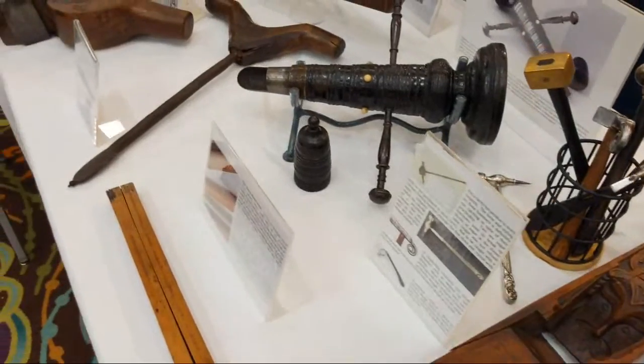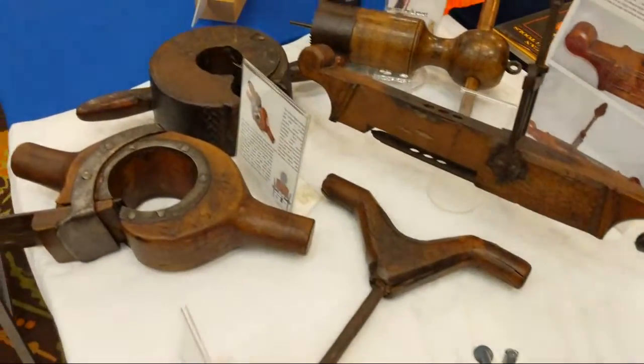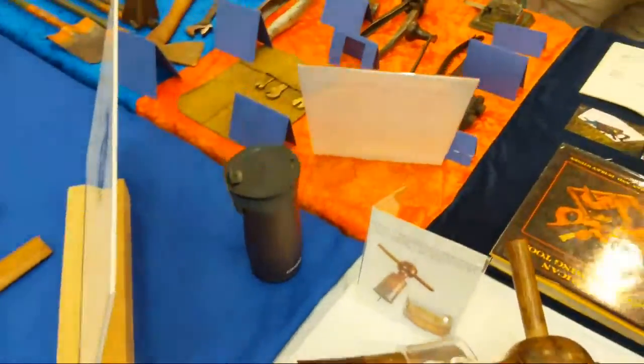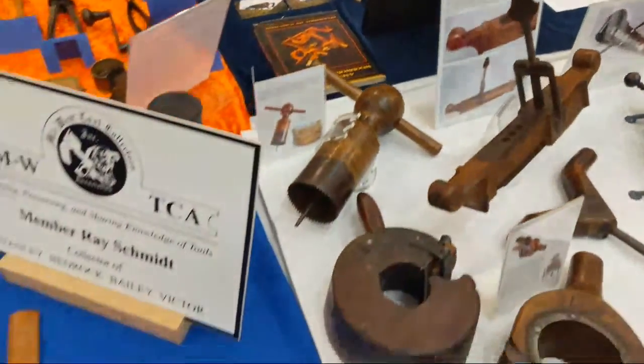Some of these things are just beautiful. Oh, and I'm looking forward to showing you this over here. I'll give you a sneak peek. That is beyond incredibly cool.